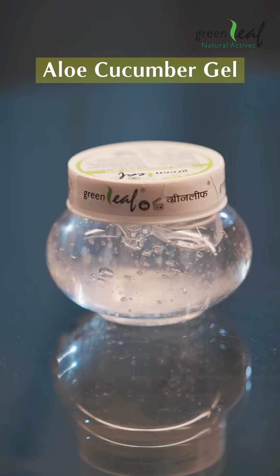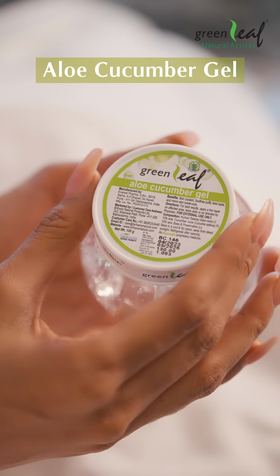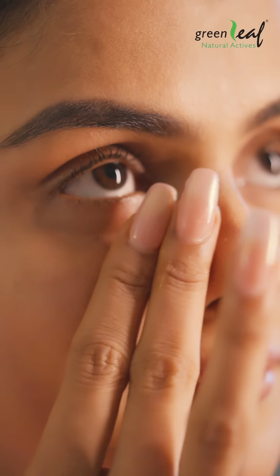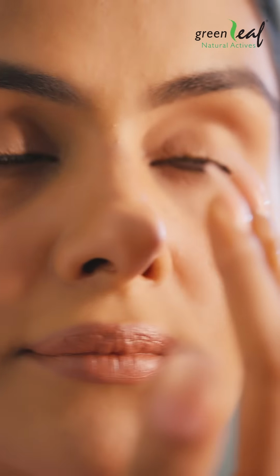One last step. And then before I sleep, there's Greenleaf Aloe Cucumber Gel that acts like a skin coolant and soothes my puffy and tired eyes. The best under eye gel I have used. A must before I go to bed.